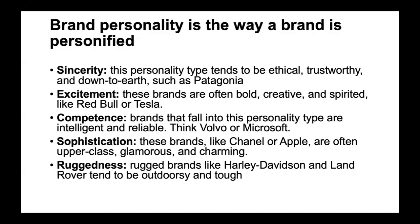Are you a Harley Davidson? Are you a Land Rover? If you're those things, you're outdoorsy and you're tough and you have adventures. So what is your brand? What is your personification?